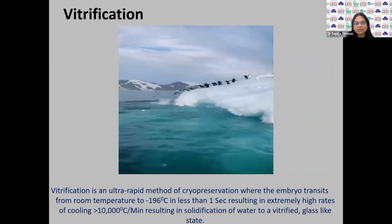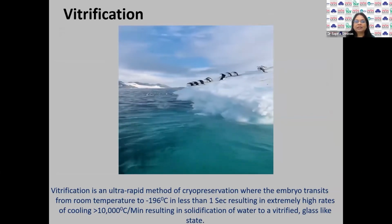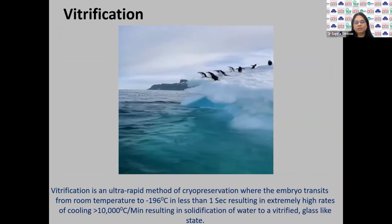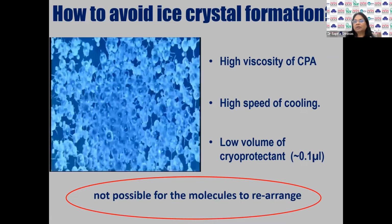And so vitrification came in the early 2000s, where it just caught on. What is this vitrification? It's an ultra rapid method of cryopreservation where the embryo transits very fast from room temperature to minus 196 degrees centigrade in liquid nitrogen in less than 1 second. This rapid drop in temperature pushes the cell into the glass transition temperature of minus 130 so fast that we are eliminating the process of formation of ice. And this reduced all the problems that we had faced in slow freezing, with better outcomes, better survival, and better implantation rates.